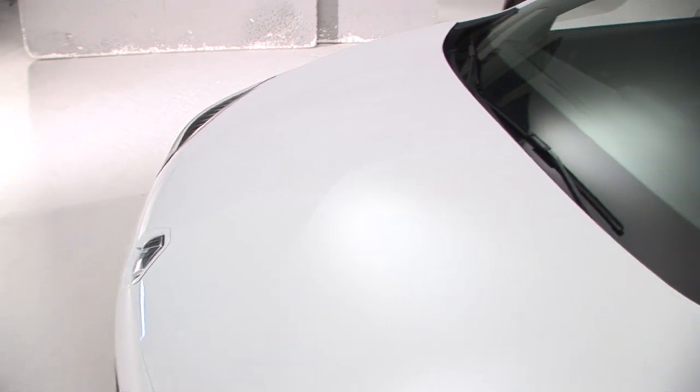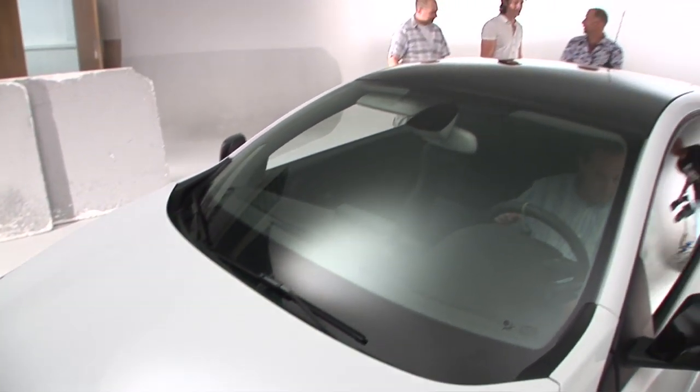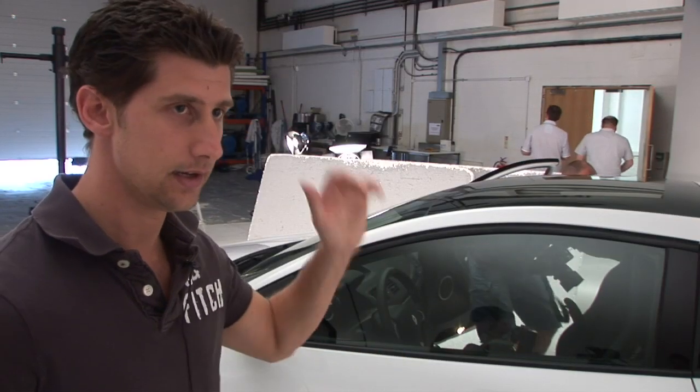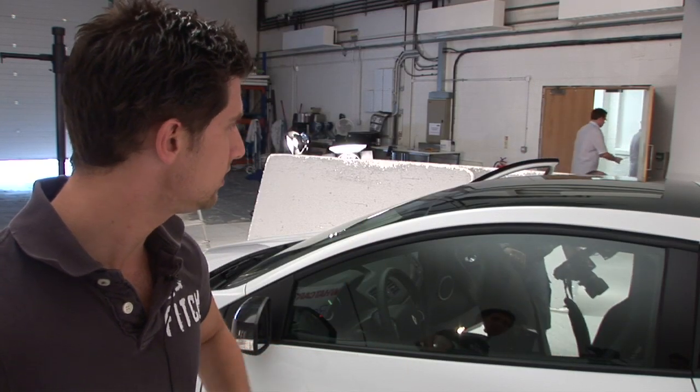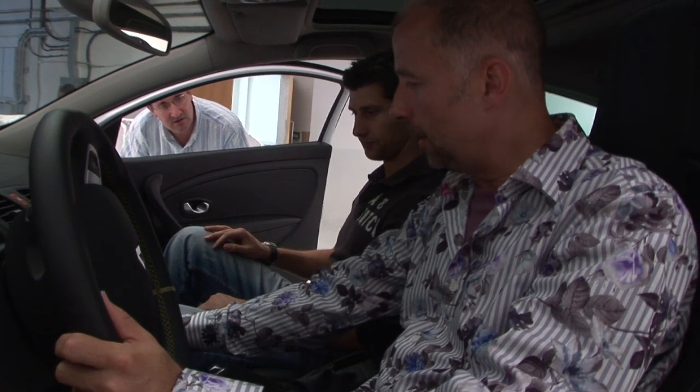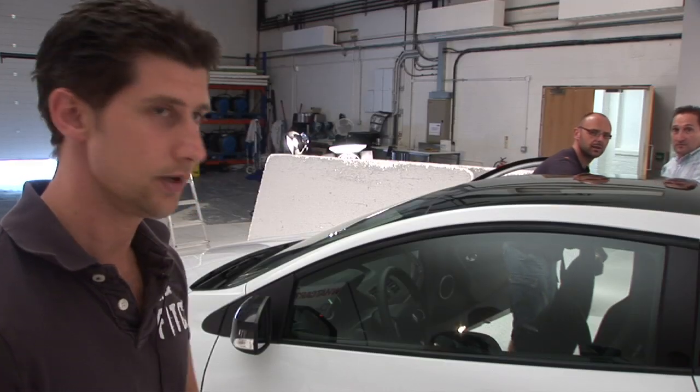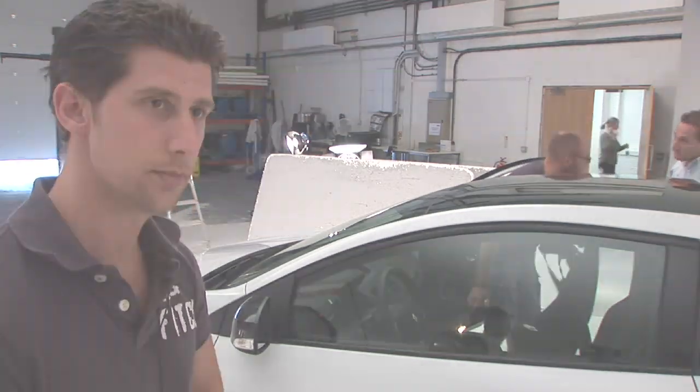The roof is really good. Especially in contrast with the white, it just looks solid, but you get in there and it does let the light flood in. So I think it's the small touches that when you buy a car, you really like and it's enjoyable.